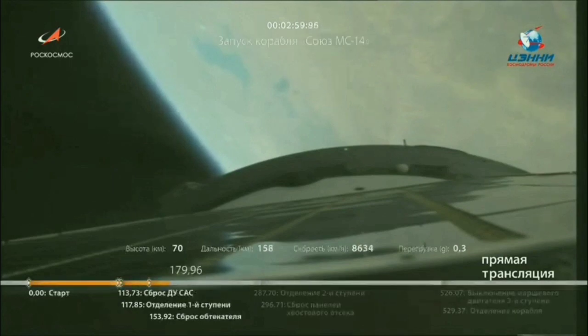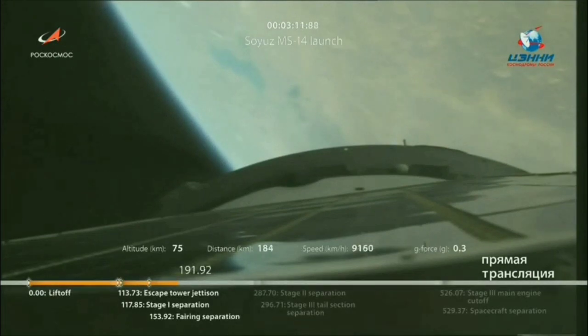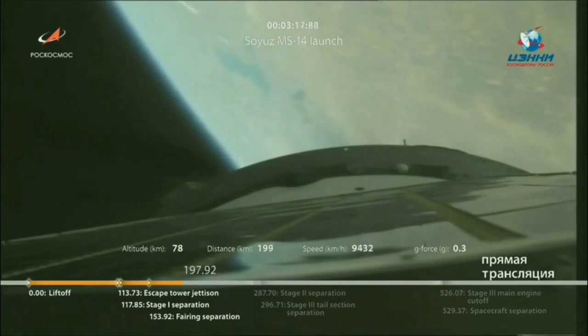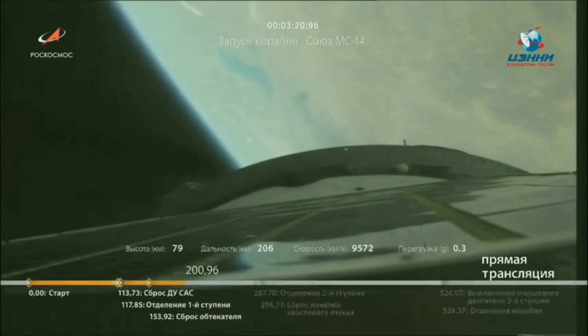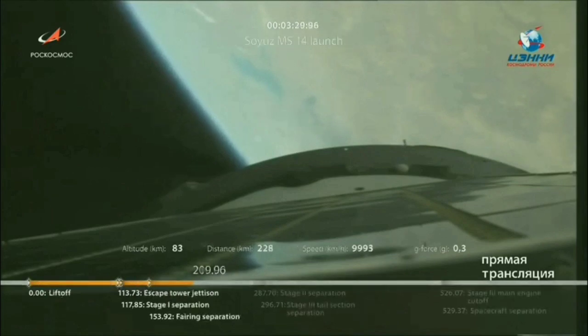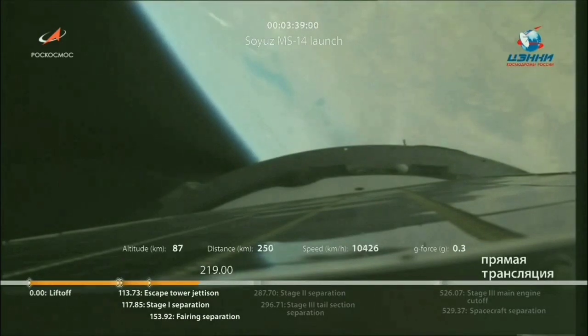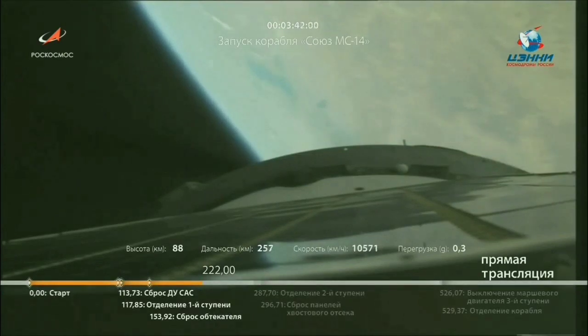The Soyuz traveling 5,600 miles an hour, 58 miles in altitude, 100 miles downrange from the Baikonur Cosmodrome, heading right down the pike. Second stage engines are firing normally, everything looking good. Three and a half minutes into the flight, engines are up and running off of the second stage, looking good. Good vehicle stabilization reported from the blockhouse in Baikonur.